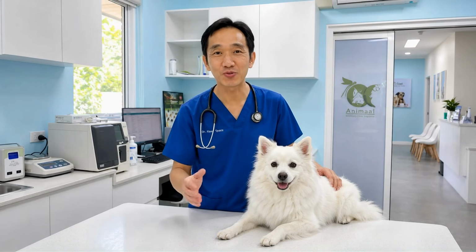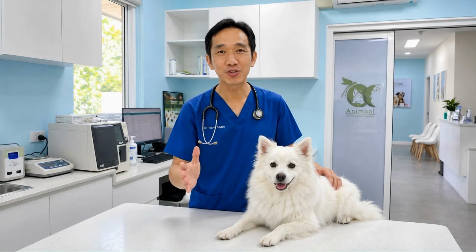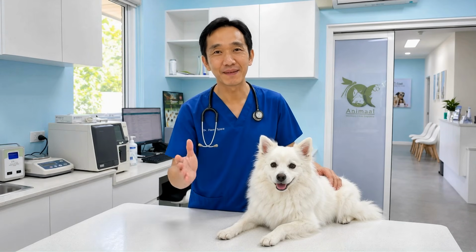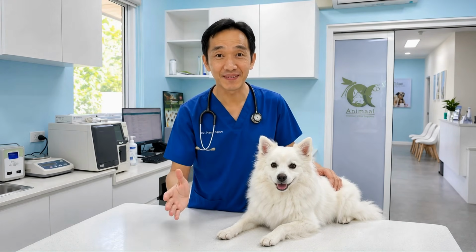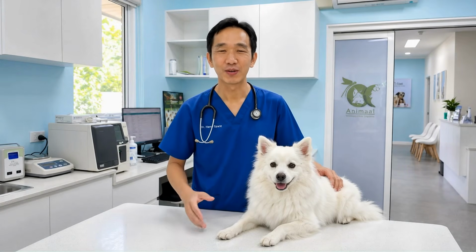Switching from a collar to a harness during this time is something I always recommend too, because any pressure on the throat from a collar and leash can trigger coughing fits and further irritate an already inflamed trachea. A harness takes that pressure off the neck entirely and can make a real difference in how often your dog coughs during walks.